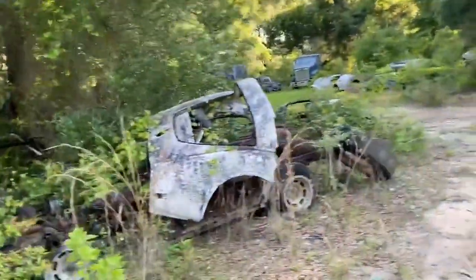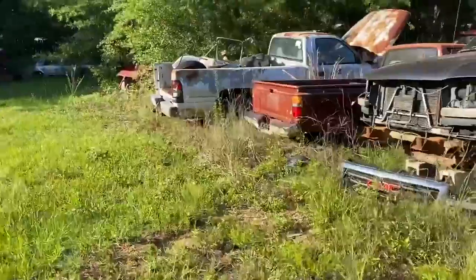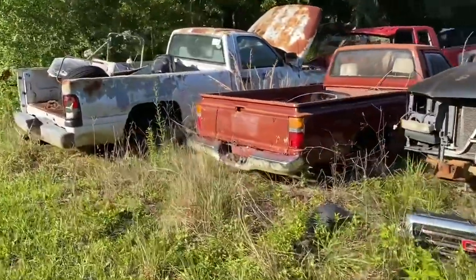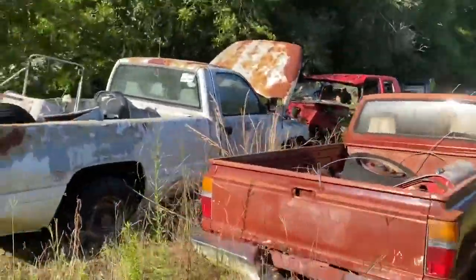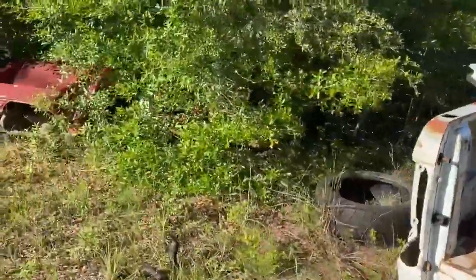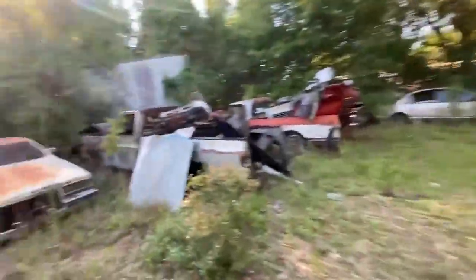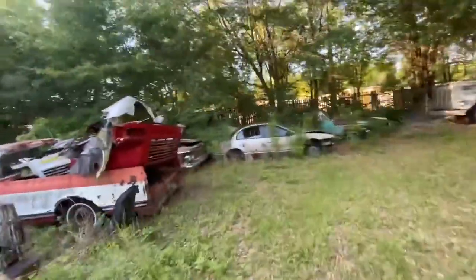I think we've hit the Corvette part of the junkyard. Look at all these back here. There's an old Dodge. Toyota truck. Too bad I can't find like a Chevy Luv out here. That'd be perfect. And super convenient. Nuh-uh. I was about to say. Oh, the Corvettes. Everything's here for sale, guys.